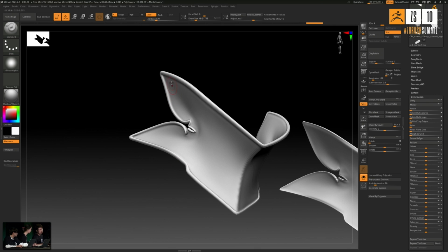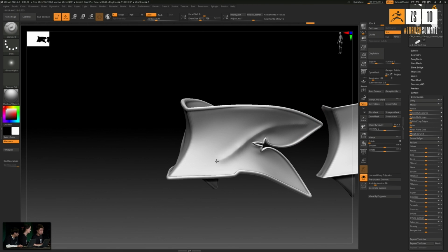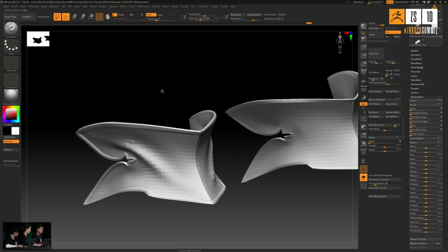And now we would like to add the big details. So we would like to use a sharp alpha. So this is how we added the details.